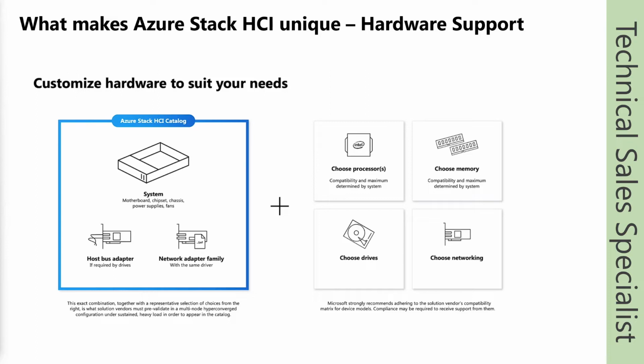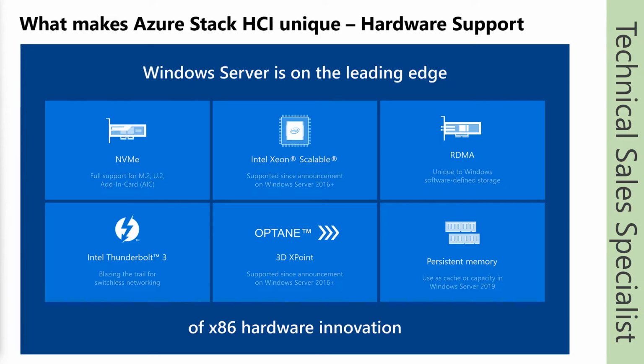What's great about this hardware support, Microsoft is always on the leading edge for what is supported. As soon as Intel released the Optane technology, Microsoft provided the support in the Azure Stack HCI solutions. We have support for NVMe drives, RDMA capable networking adapters from the first version. And this is the advantage again to use industry standard components, because in the industry standard components, we usually have early access to these new technologies and we have best support for these new features. So hardware support, also a unique thing in Azure Stack HCI and the Azure Stack ecosystem.